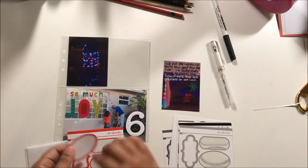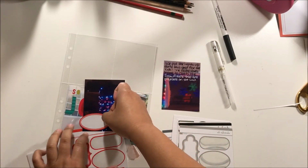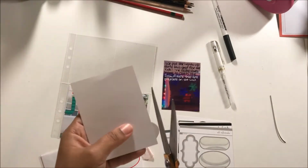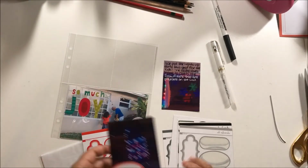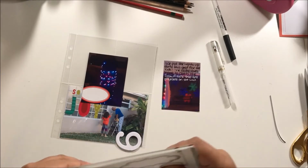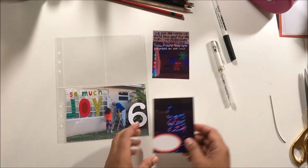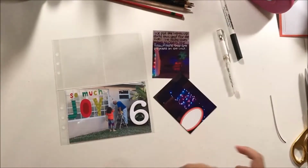Now, these tags that you see here, I've had them in my stash for like ever. I hoard them and I do not use them like I should. And there's no reason why I'm hoarding them because I could obviously go and purchase more from Ali Edwards. It's silly, but I hoard them. So I threw a tag on this, and I know the photos are not the best, but it's about the story.